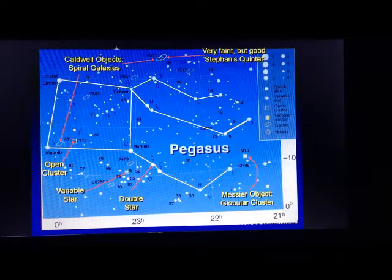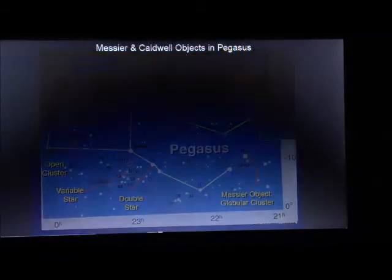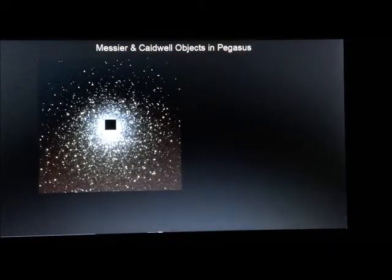Near to 7331, for those of you with good telescopes, I really recommend that you have a look at Stephan's Quintet, a group of, as the name suggests, 5 galaxies that are faint, but well worth looking at. Seeing 5 galaxies in one field of view is quite something.